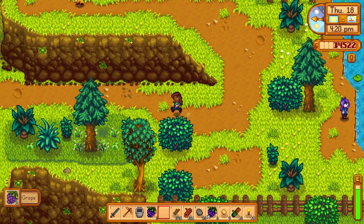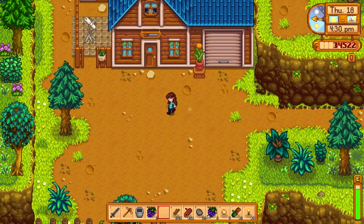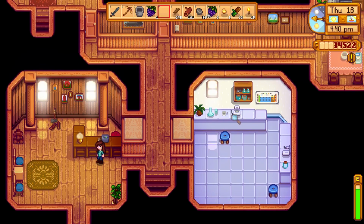We'll have to give some to Linus before we leave, since it looks like he's going back up to his tent for the day as well. Maybe he'll do a little bit of fishing too. Let's see how Robin is out for the day. Maybe because she was at aerobics class actually. We did just see her there with Harvey.